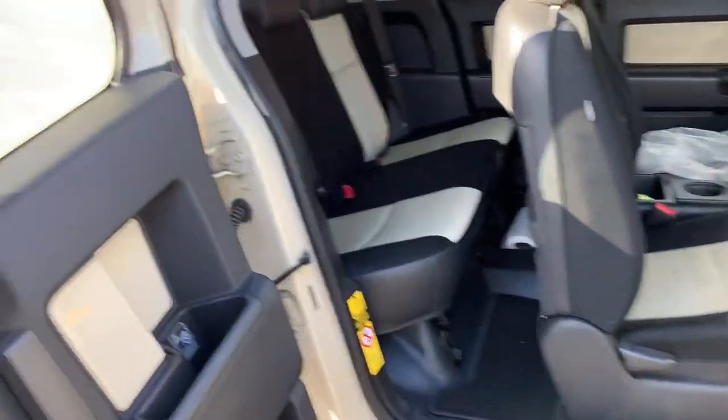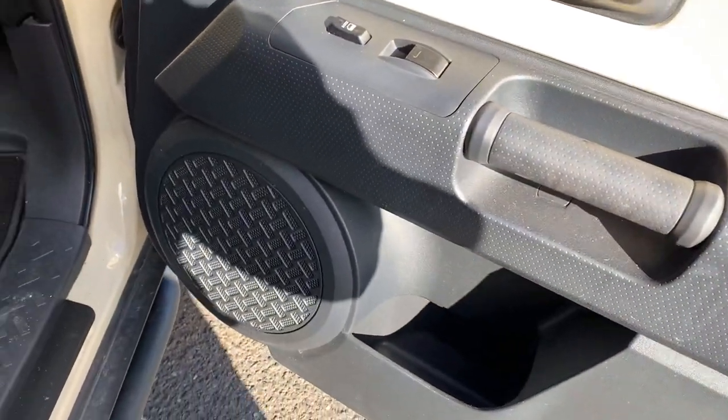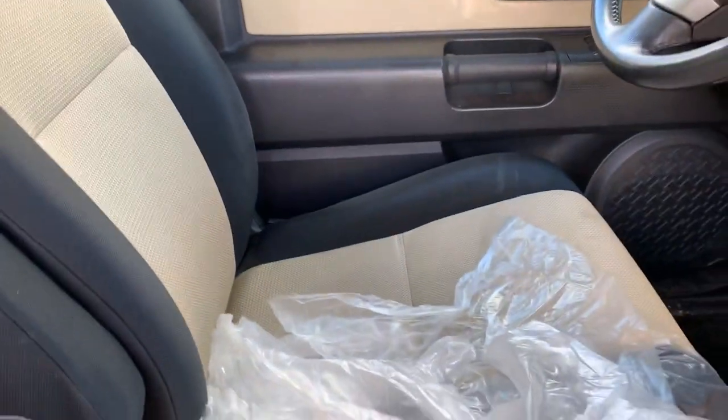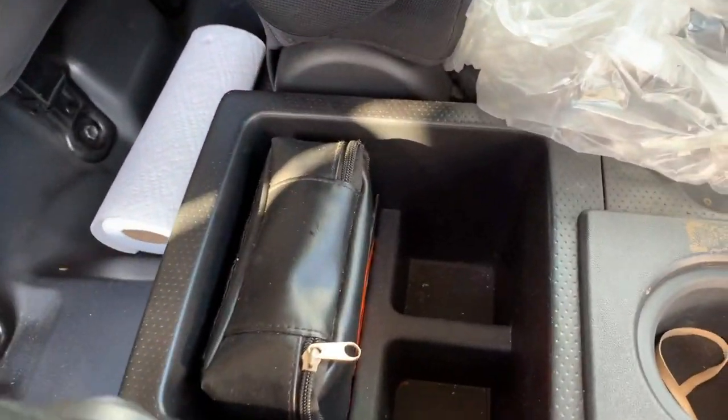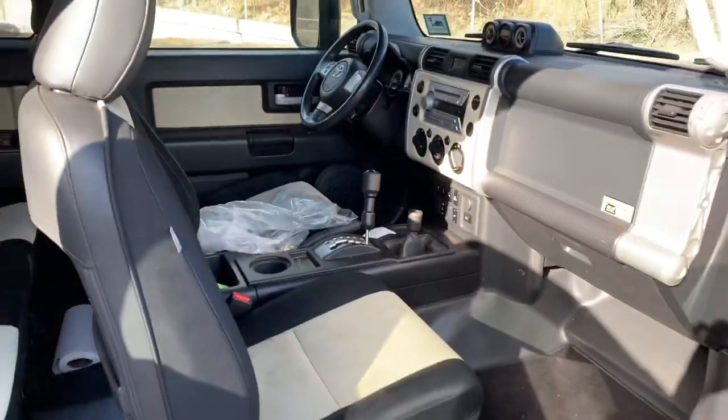Cup holders. This car's got plenty of cup holders for you. One there, another one there, another one there, one there, one there, and the same on the other side. And you could technically put more cups or bottles in there too. So another neat and cool thing about this car.